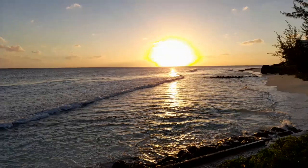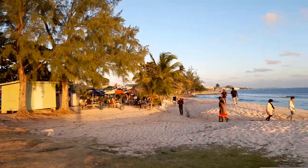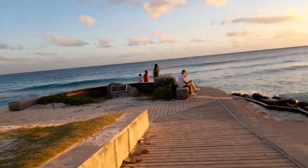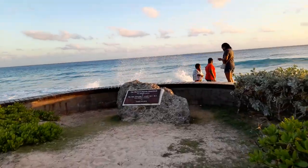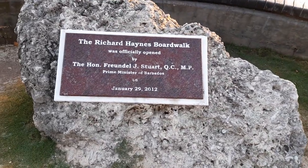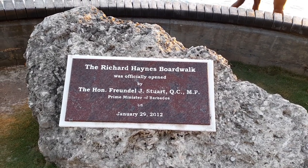So you can see the sunset from here. Here are some more seaside, beachside restaurants along Hastings. This plaque says the Richard Haynes Boardwalk was officially opened by the Honorable Freundel Stuart, Queen's Counsel, Member of Parliament, Prime Minister of Barbados, on the 29th of January 2012.